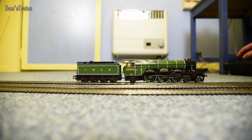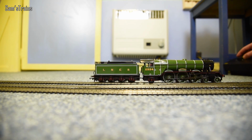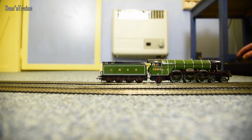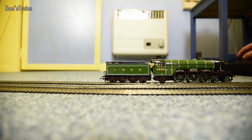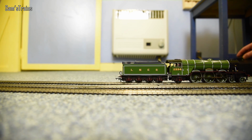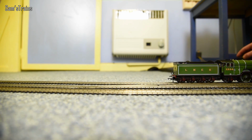Let's increase the speed a little bit. As you can see from there on, it's not bad. Obviously the wheel set isn't perfectly balanced because it sometimes sort of rolls forwards and then slows right down again, then rolls forwards again. But it's not bad. Just leaving the shot now, as you can see. But I'm going to do that just so she's gone over the express points, and she has.